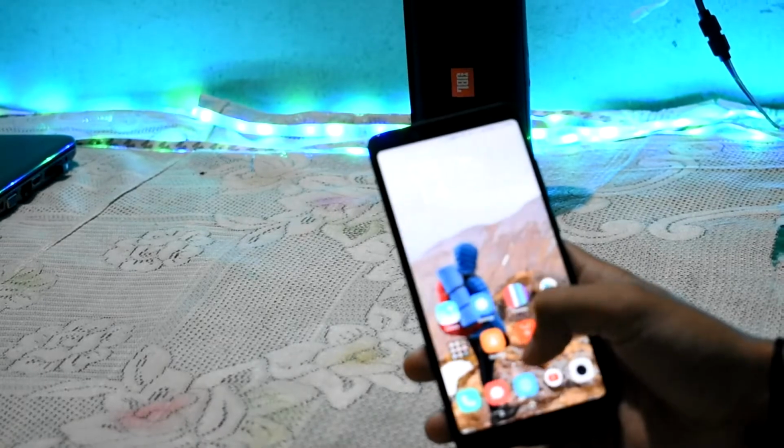So in this video we'll take a look at the top 7 features of Redmi Note 5 Pro. So without any delay, let's get started.